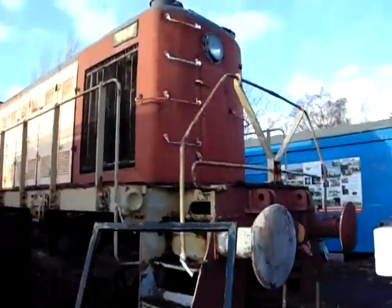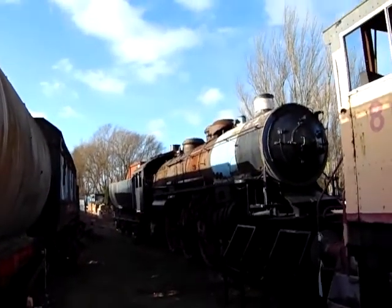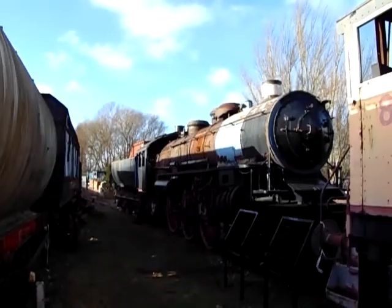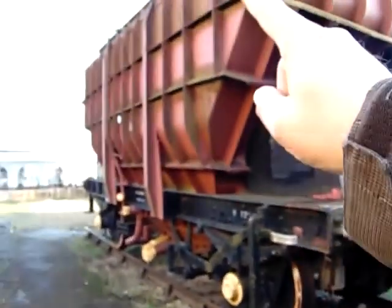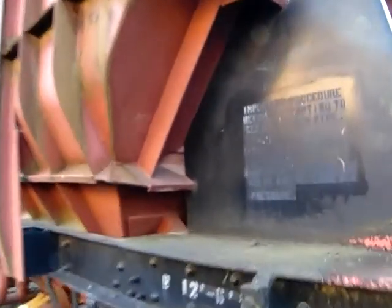There you go, Union Pacific engine, 804. And guys, look at that view. Out of bounds at the minute because of the asbestos and that. So, yeah, gotta be careful about the asbestos and everything. Look at this bad boy. Look at that. Let's see if it says anything. Let's have a look.